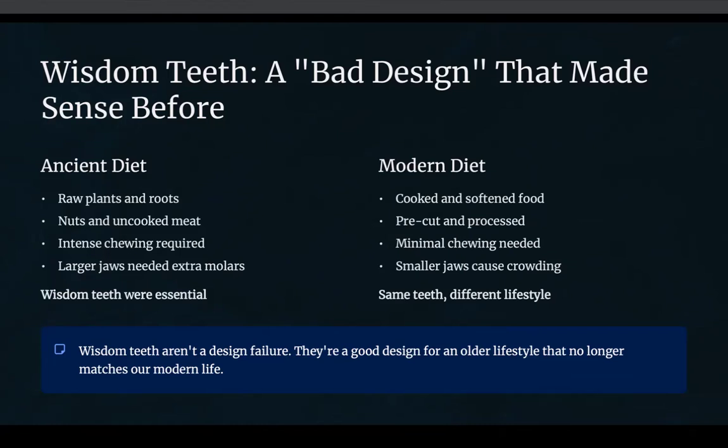Long ago, human diets were much tougher. People ate raw plants, roots, nuts, uncooked meat. This required intense chewing, so humans had larger jaws and needed extra molars, wisdom teeth, to grind food. But today, our food is cooked, cut, softened. Our jaws have become smaller, but our number of teeth stayed the same. This causes crowding and therefore pain. So wisdom teeth are not a design failure. They are a good design for an old lifestyle that no longer matches our modern life.